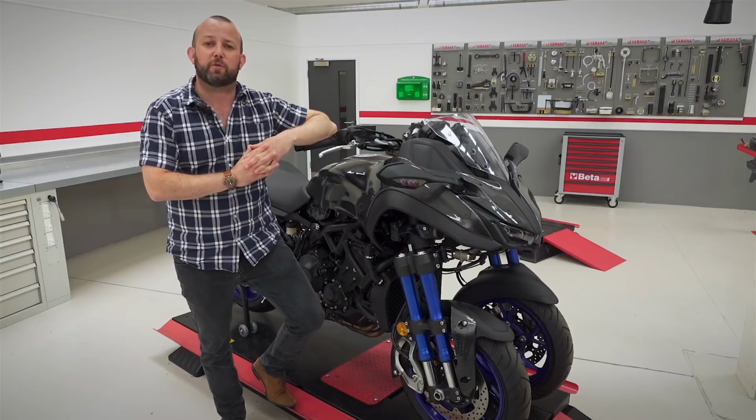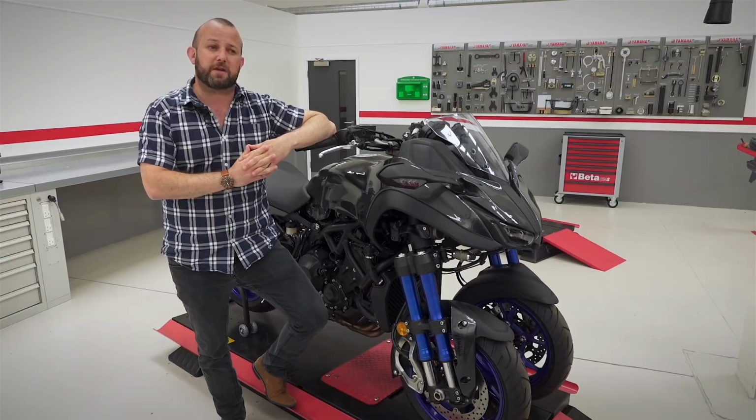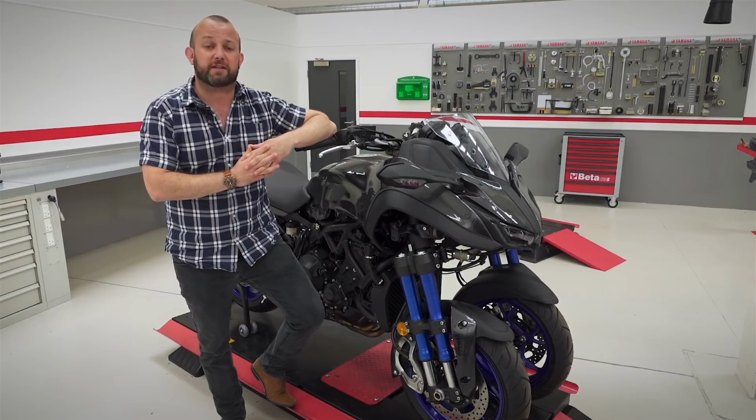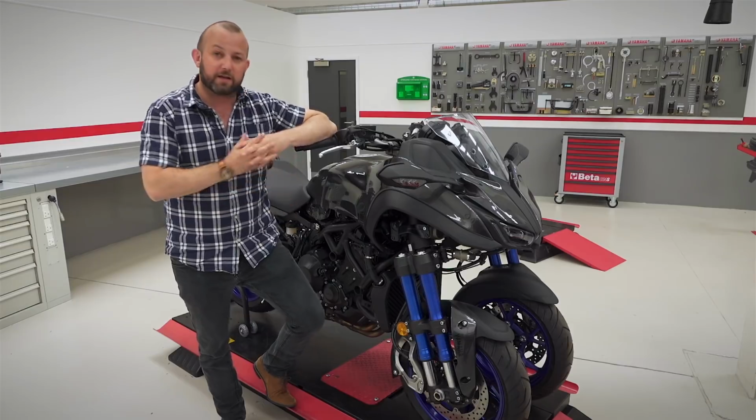The answer to the question that nobody has ever asked, or the most innovative step any motorcycle manufacturer has made in a generation in terms of front-end grip. The holy grail of motorcycling. This is the Yamaha Niken.